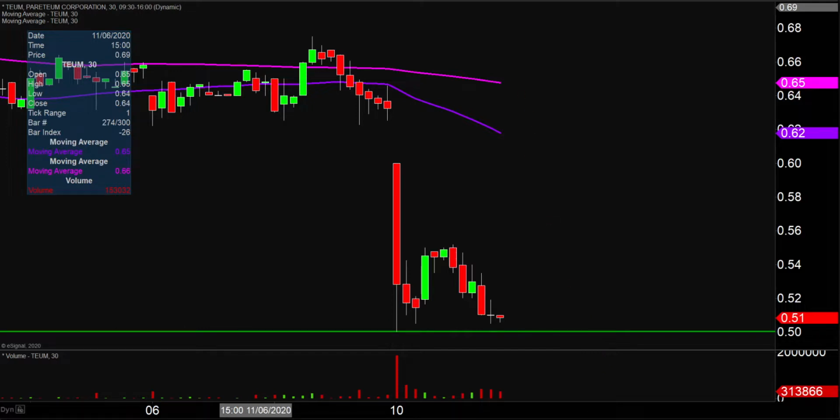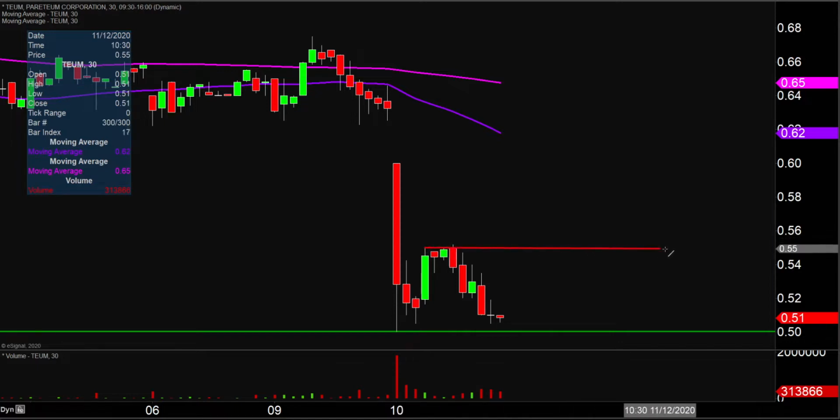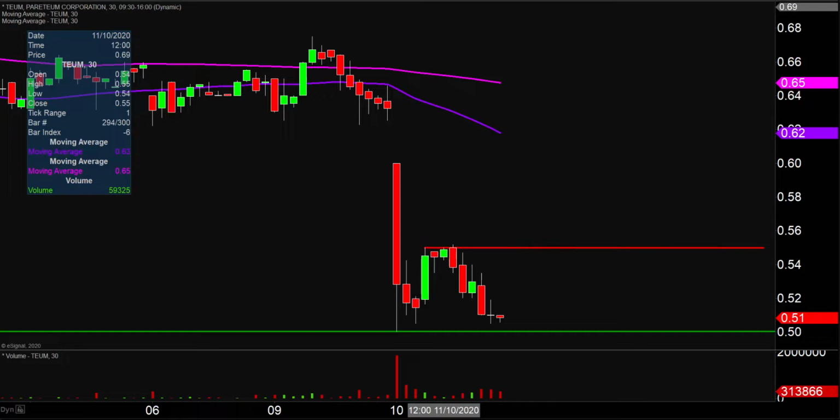On the flip side of things, if the price decides it wants to start to bounce back upwards, the level that all sorts of breakout players are going to be watching is right here at 55 cents. I mean, you can see several times today the price, when it did bounce upwards, continue to get rejected right at that area. So once again, same exact logic.